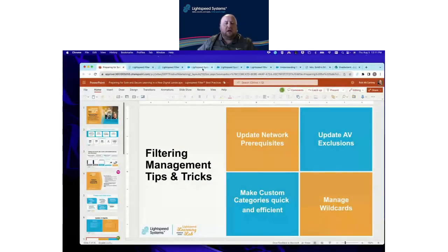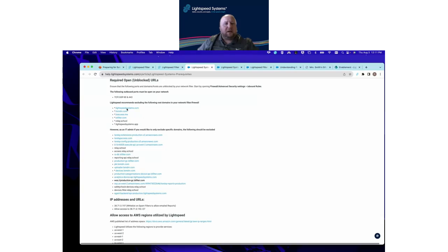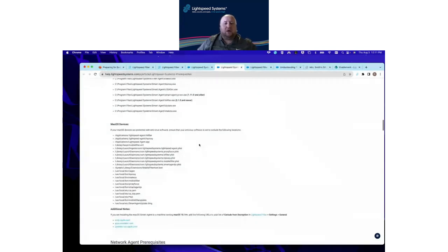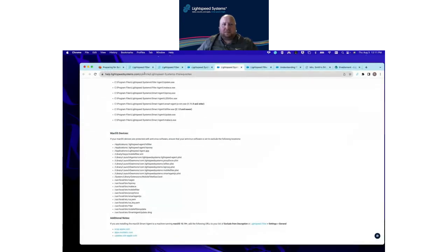So if we take a look here, we will have all of them laid out for your network exclusions that need to be in place. They're all listed right here. And then also for AV exclusions, we do have AV exclusions for both Windows and Mac OS. So please make sure that you're getting those in place and updated to start your next year.